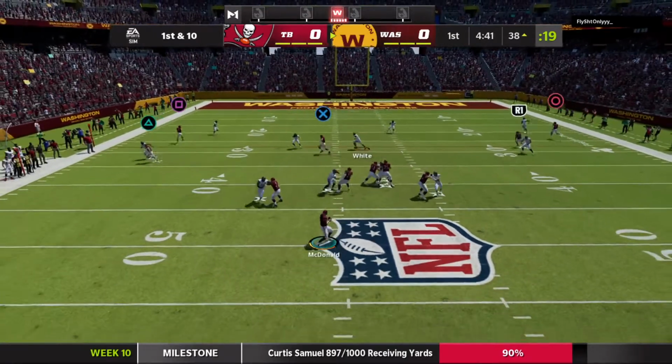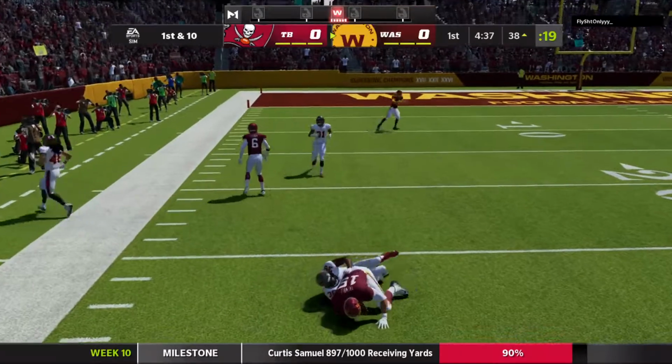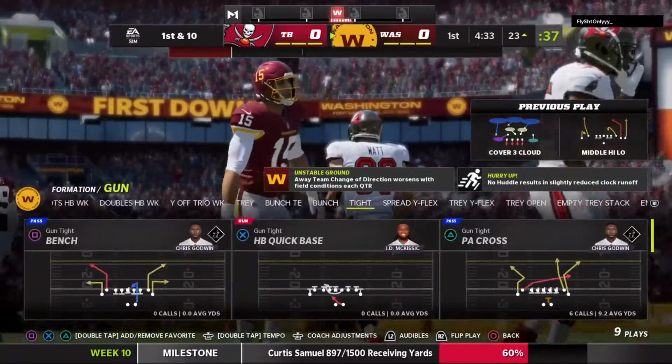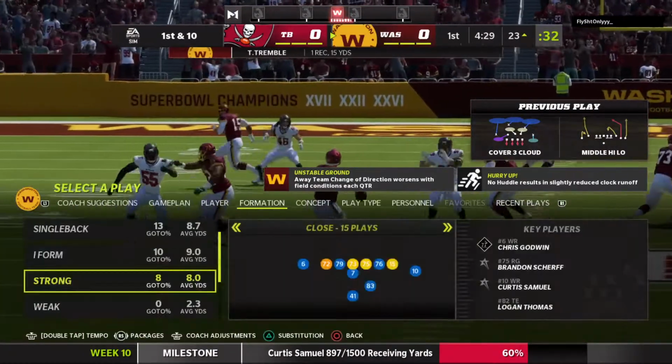Throwing is McDonald. He's got his tight end. It's Tommy Tremble. And brought down, but not before they're inside the 25. 15 more there, and they're on a roll. It's another first down.